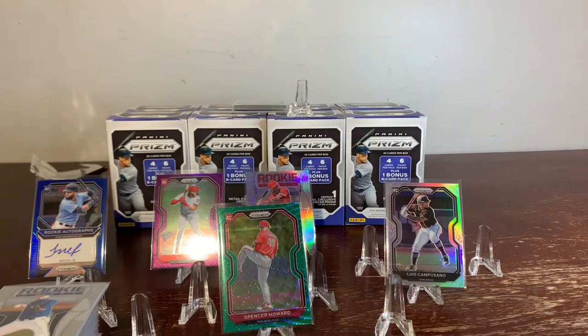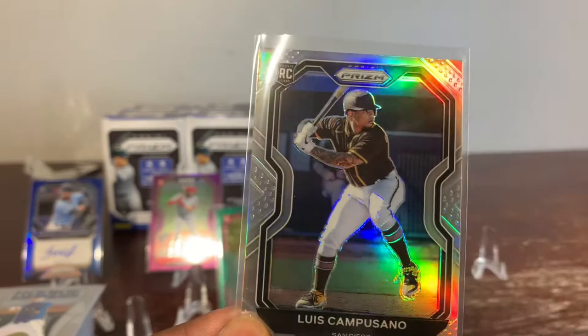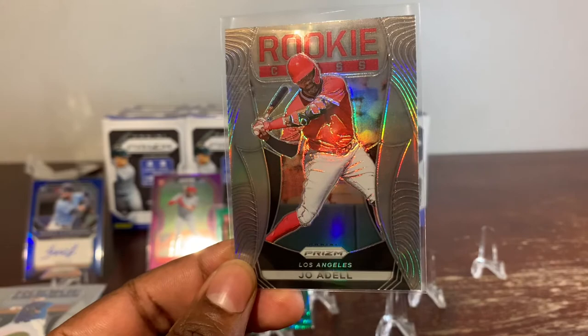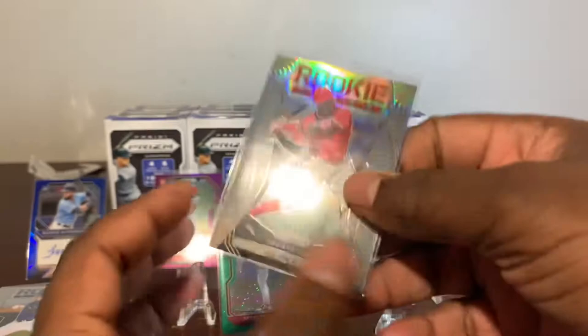Oh, wait, sorry, I almost forgot. I didn't do that yet, anyway. Let's pop those bad boys. Oh, we got these bad boys right here. Joe Adell, rookie class, silver prism. This is the giveaway card right here, giveaway hit. Let's put it up there so we can recall that.